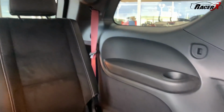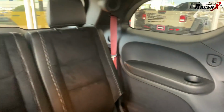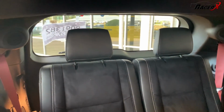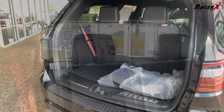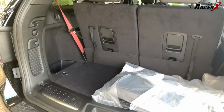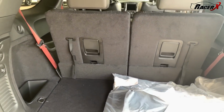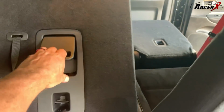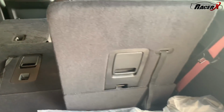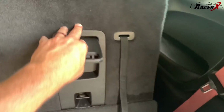And then of course you've even got cup holders for the third row. This even has trunk space behind the third row. Matter of fact, let's go back there so we can take a look at that. Now here you've got your cargo area, which is behind the third row. And when you actually fold the third row down, let's go ahead and do that really quick just so you can kind of get a gauge of how much space this thing really has. It's pretty significant.